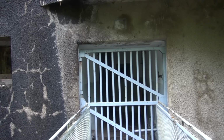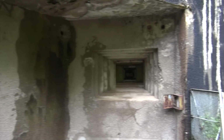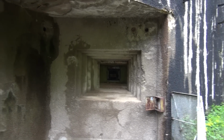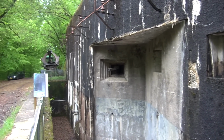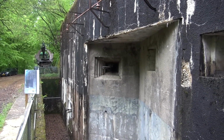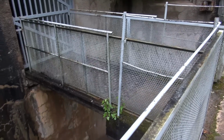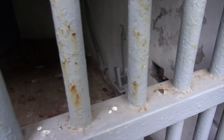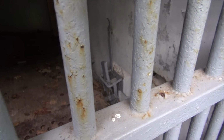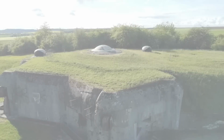The entrance door here is, of course, protected by machine guns, automatic rifles, double machine guns there, and the traditional 60 millimeter anti-tank cannon there. And a moat to protect those. And I am imagining this being temporary or retractable. And I'm looking at rails inside there, so yes, this was retractable. Can't have a permanent bridge over your moat now, can you?